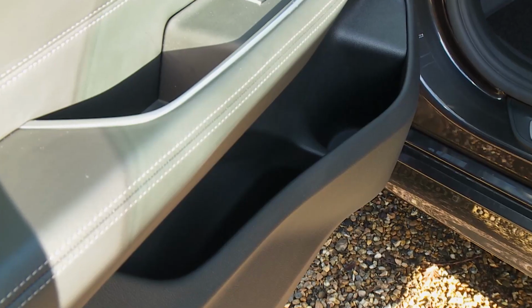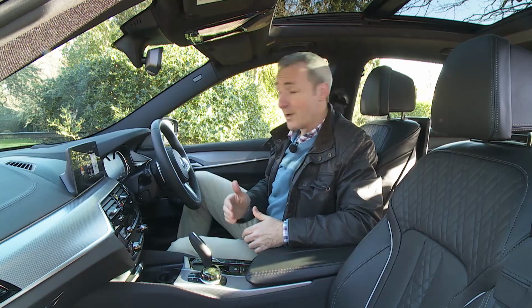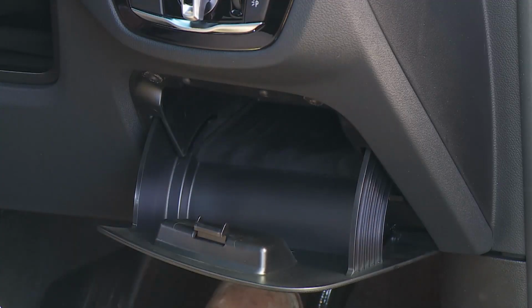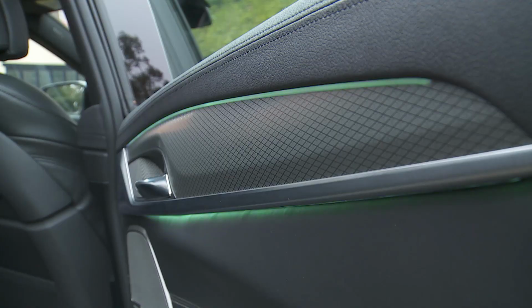The door pockets are big too. They incorporate separate bottle holders, plus there's a useful fold-out compartment down by the driver's knee. Another nice touch is a standard ambient lighting system which can bathe the cabin in shades of green, yellow, orange, blue, lilac or white.